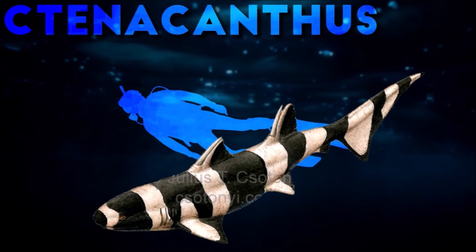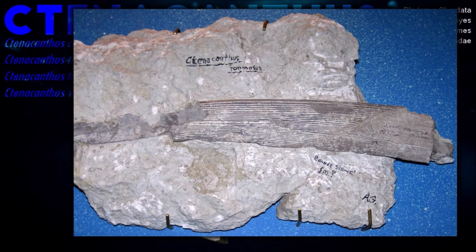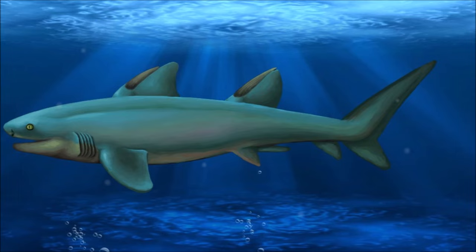Ctenacanthus was a predator that likely fed on a variety of small fish and invertebrates. Its teeth were sharp and pointed, with a curved shape that allowed it to grab and hold on to its prey. It is believed that it lived in shallow marine environments, such as nearshore reefs and estuaries, and may have also been able to tolerate brackish water.